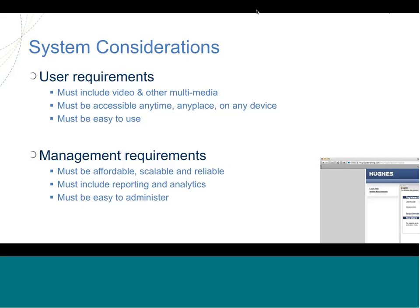So you want to consider having a provider that gives you the most feedback for your system, because again, if you're putting out content there that no one's going to look at, this is going to be a big waste of money. And again, easy to use, easy to administer.